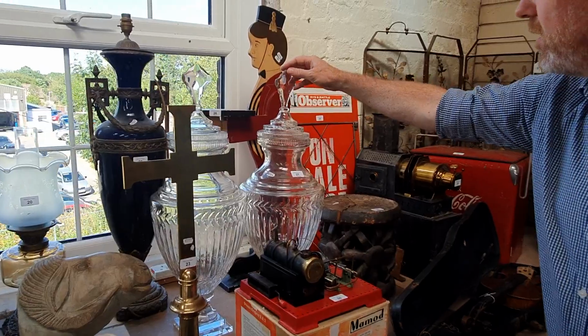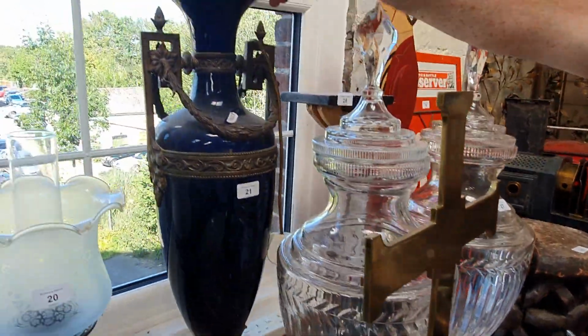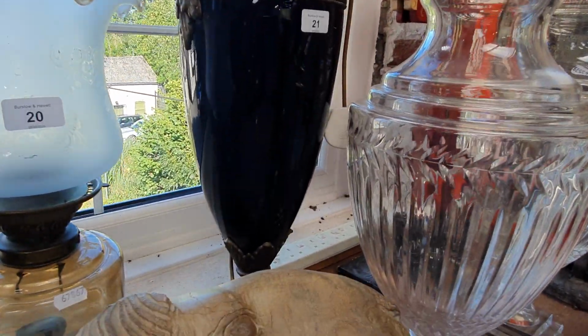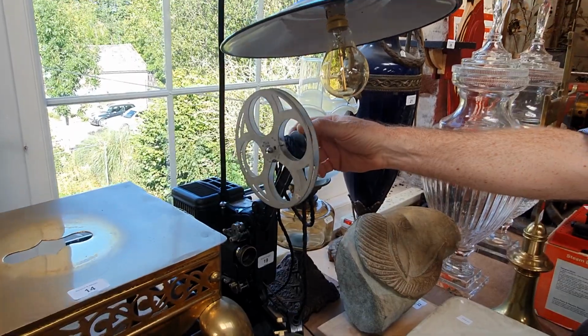So these lovely large cut glass urns and covers, and behind it a big gilt metal and ceramic table lamp. Lots of interesting lamps this time, and right next to it is a projector that's turned into a table lamp. That's a bit of a novelty, isn't it?